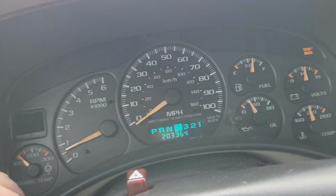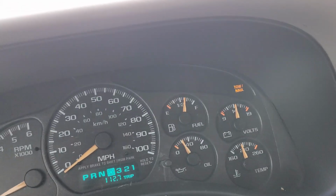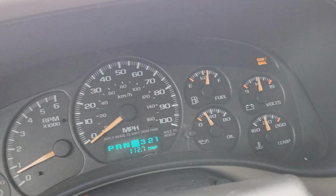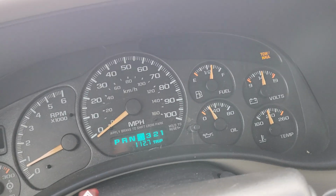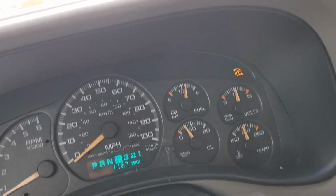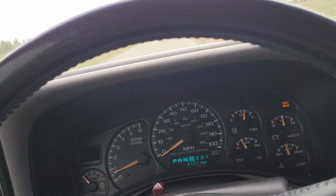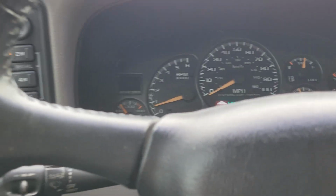Let me show you. So 203,000 miles, 112 on this gas tank, fuel tank, whatever you want to call it. Oh, I guess it is a gas tank. I have a tendency to call it a gas tank when 99% of the time I drive diesel, so that doesn't sound very proper, but in this case it is. So this 8.1, oh shoot, let me show you under the hood.